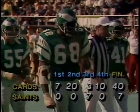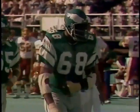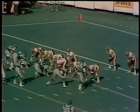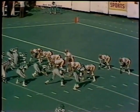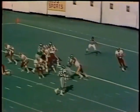That's the final score. The St. Louis Cardinals, their second win of the year, winning 40-7 over New Orleans, and we welcome those viewers of that game. I'm Gary Bender along with John Madden. We have 3:18 left in this one, and it's 24-14 in favor of Philadelphia. First down for the Washington Redskins at the 6-yard line.